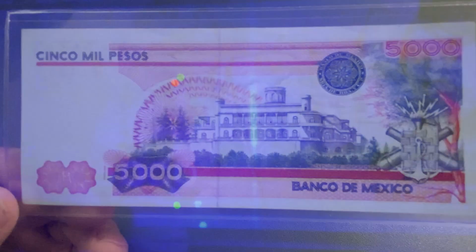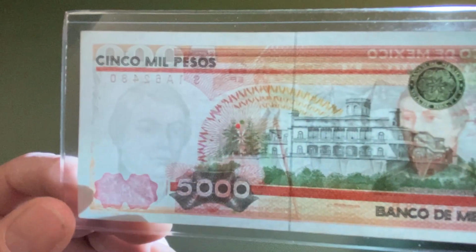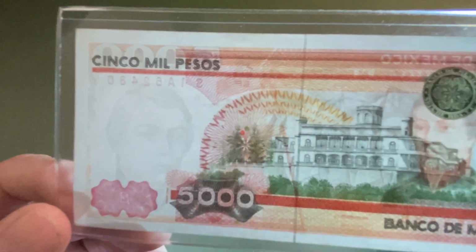The security features of the 5,000 pesos has colored dots or planchets that glow under UV light. The security thread is upgraded and turns blue under UV light and has microtext reading Bank of Mexico. The watermark of De La Barra is on the left.